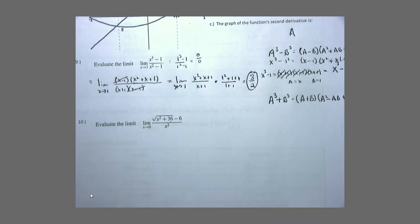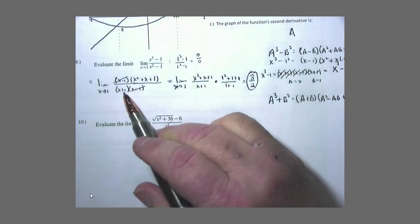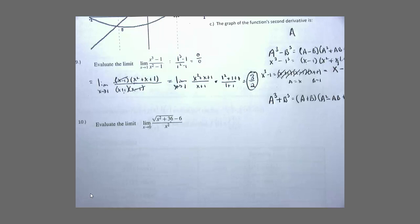Yeah. So the 1 minus 1, they cancel. That says that there's a hole right there. Correct? That's correct. Do we have to specify that for any reason? If I give you an algebraic problem and state, here is a function, x cubed minus 1 over x squared plus 1, what does the graph look like? Tell me where the vertical asymptote is at.